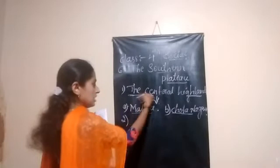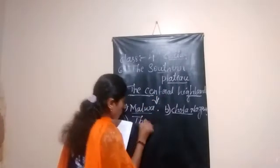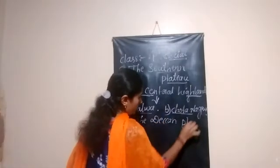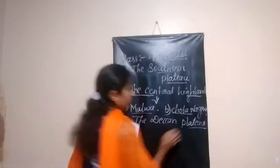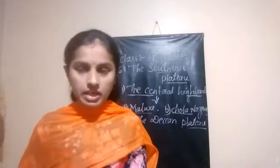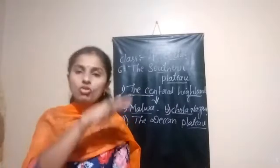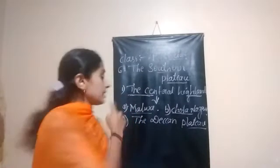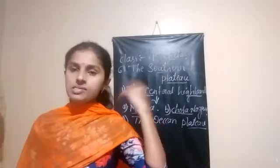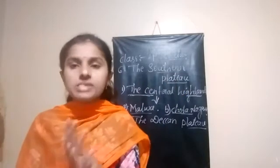In the main division, the central highlands, we have already completed. So next is the Deccan plateau. It covers the part below the Narmada Valley. The part above is called the Central Highlands, and the part below the Narmada Valley is called the Deccan Plateau. Previously we discussed that the Central Highlands are very rich in minerals. What about this Deccan Plateau?